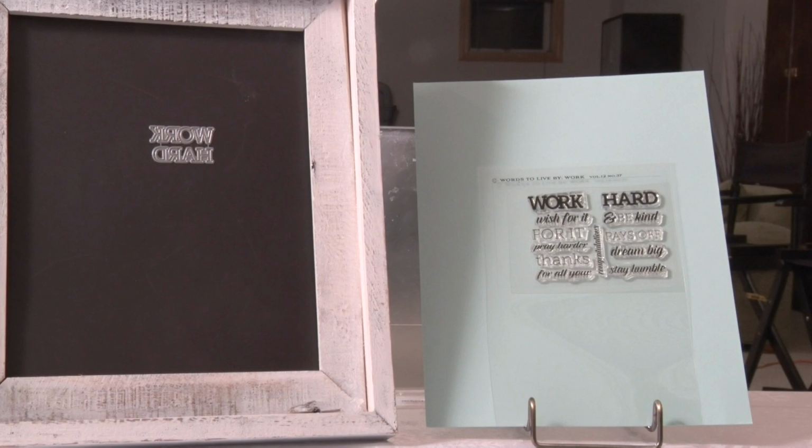It could be great for graduation cards, after you've accomplished that big goal. Maybe you got a promotion at work, or just completed something profound, and they want to say, you worked hard and did great. So here's a card. Congratulations. It just has a great message, I think.